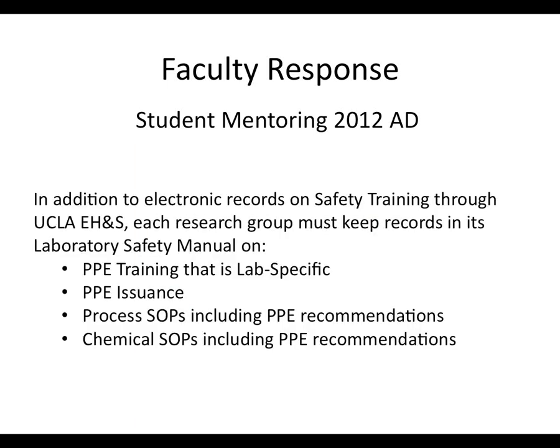So in the specific area of student mentoring now, we have to have PPE training that's lab-specific, and the faculty must document that training with written records that are kept. Written records must be kept of issuing of PPE to researchers. We have to document PPE recommendations within process SOPs and chemical SOPs so that we have a record of what students should be wearing when doing research.